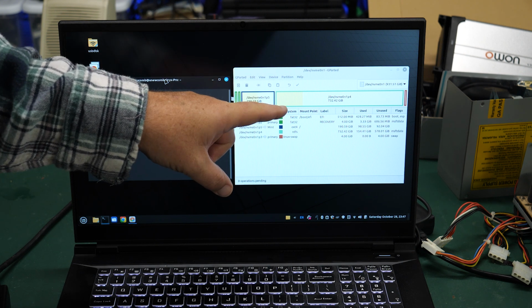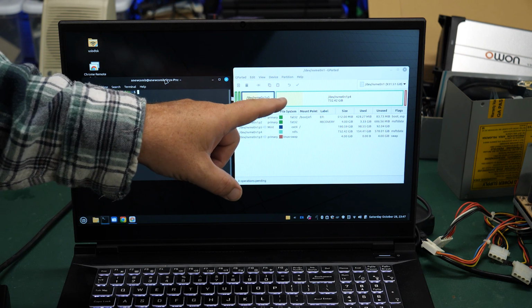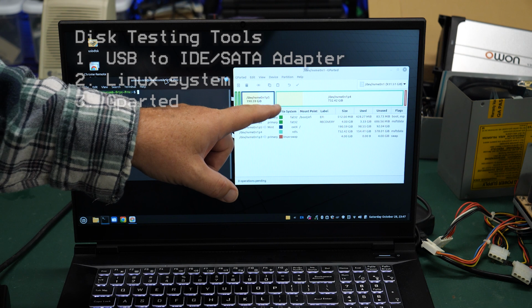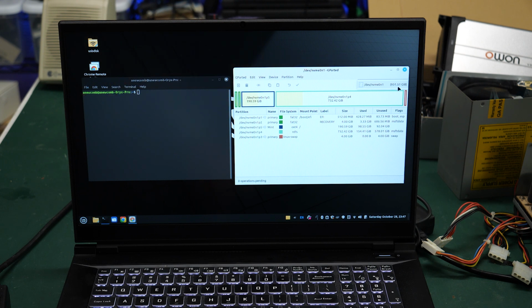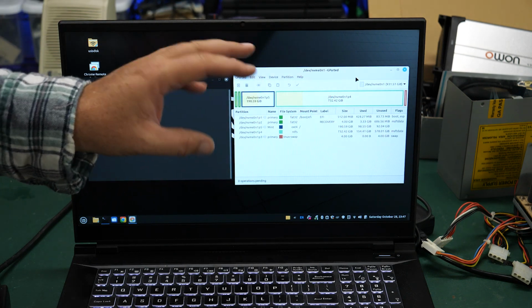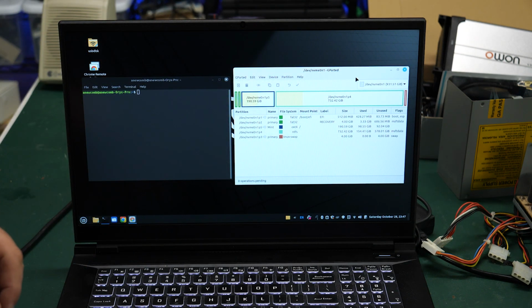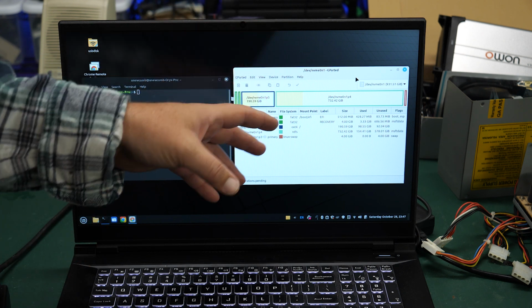I use this tool to do the damage to my hard drive. This is a tool called GParted, and it works really well. You turn it on and it will show you all the hard drives that it can see. In this case, there's only one right now, and all the partitions, and you can repartition things. You can move things around. You can resize the partitions on your hard drive. It's a really, really great tool, and I've been using it for years.